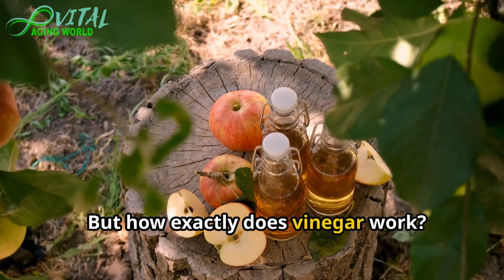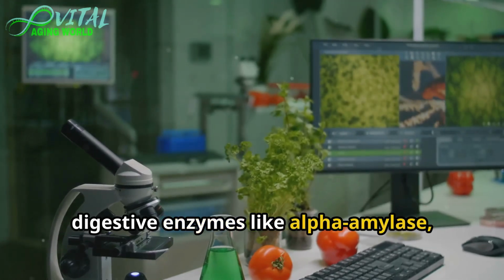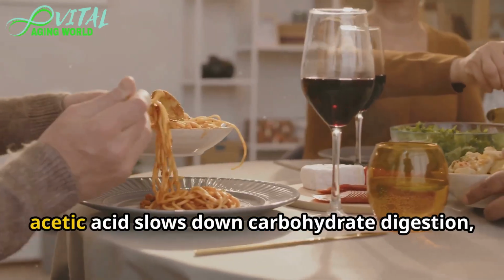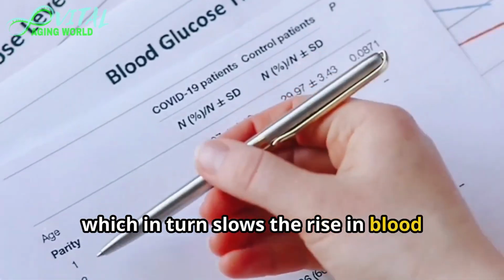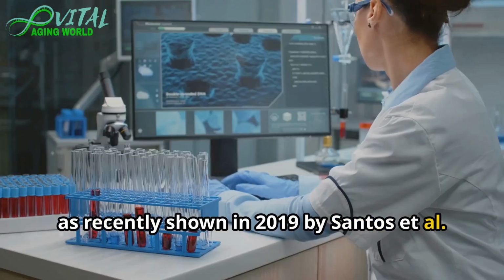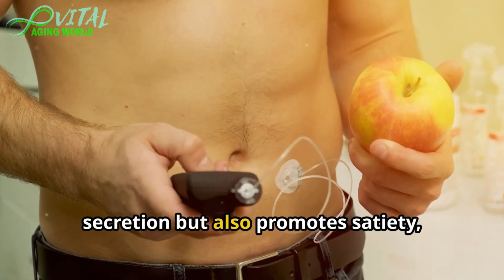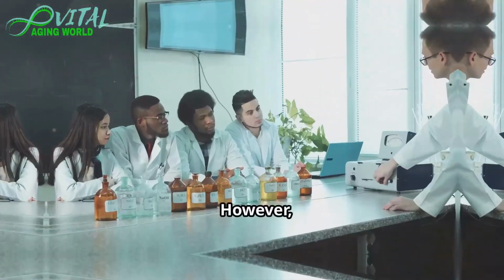But how exactly does vinegar work? One mechanism is the inhibition of digestive enzymes like alpha amylase, which are normally responsible for breaking down carbohydrates into their simpler sugar molecules. By inhibiting this enzyme, acetic acid slows down carbohydrate digestion, which in turn slows the rise in blood sugar after eating, as recently shown in 2019 by Santos et al. Additionally, acetic acid increases the secretion of GLP-1, a hormone that not only improves insulin secretion but also promotes satiety, as investigated in 2016 by Lim et al.